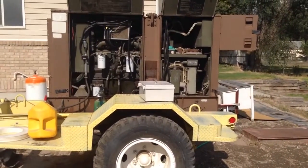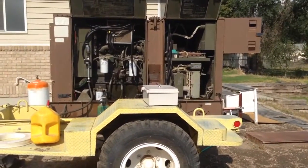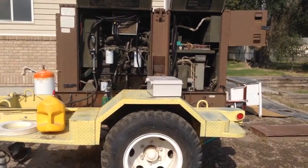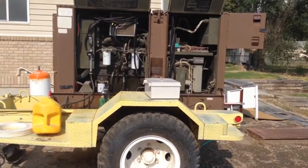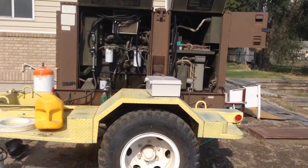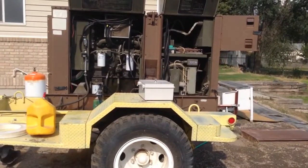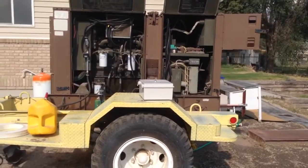So this unit I'm running on this generator here is actually for a tannery in Mississippi. So I was doing some testing of the kit before I went out there and installed it. So I figured this is a great time to make a video to kind of show the cost savings in comparison when you run the blended fuels.